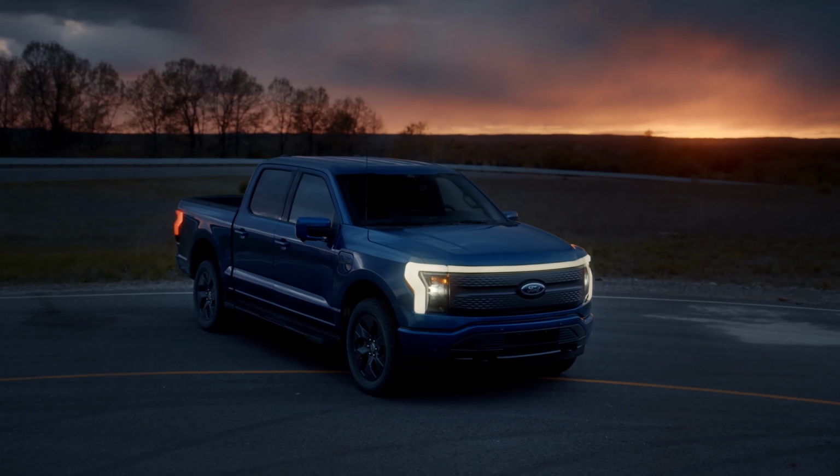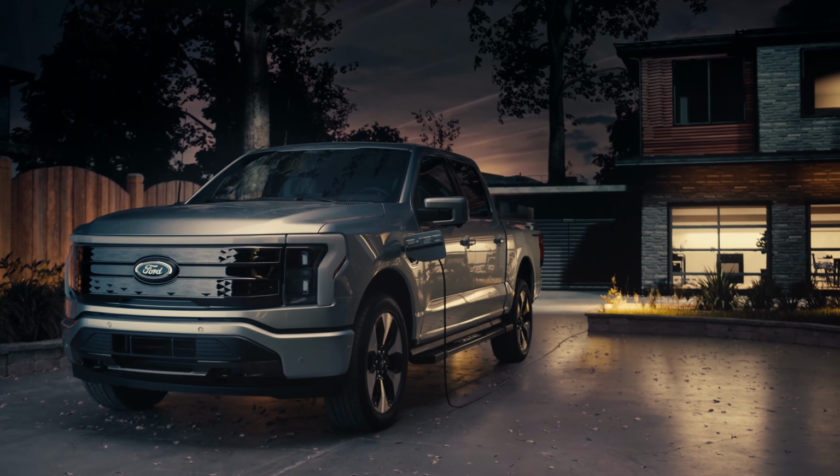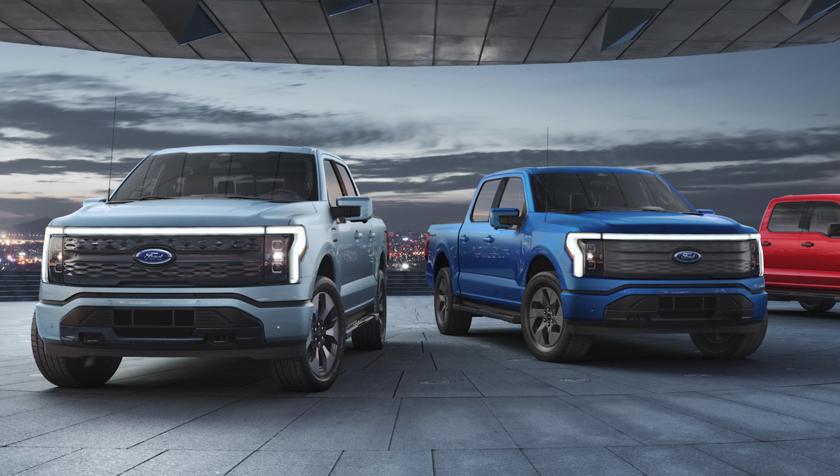And today we're going to be talking about the all-new 2022 Ford F-150 Lightning. And in specific, we're going to be talking about everything that we know so far as speccing out this vehicle, whether you're going for the XLT, the Lariat, the Platinum, or even the commercial series of this truck. We're going to go over everything that we know so far.